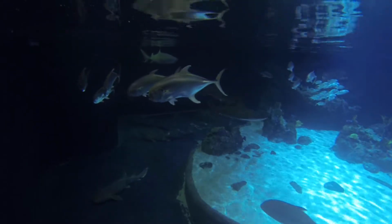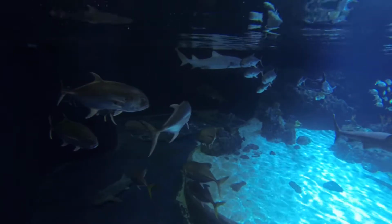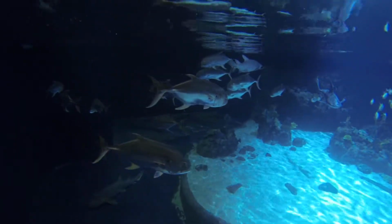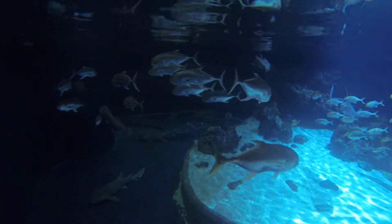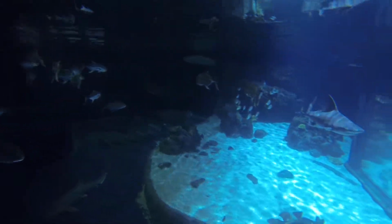Well, let's meet some more of our sharks. Cruising around in front of the cage right now is our smallest shark. That is our black-tip reef shark. She is fully grown. She just happens to be a smaller example of a smaller species.